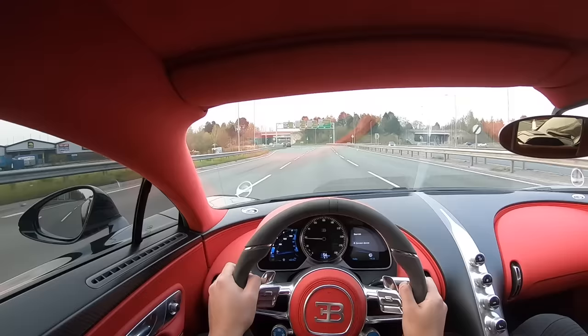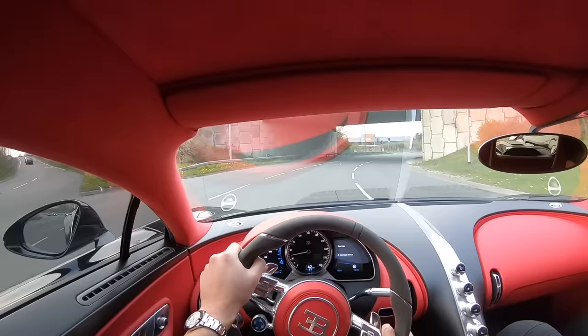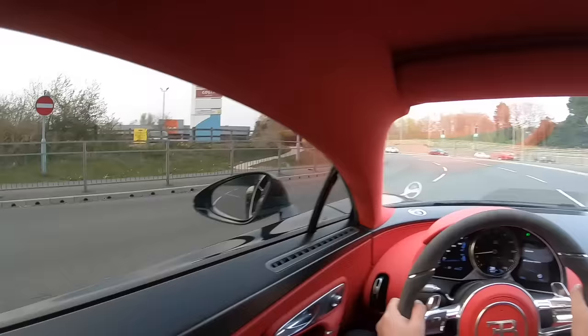Can we give them a nice cruise drive by, or should we give them a flyby? We're in the Bugatti, there's only one thing to do. That's fly. There they are. Wow.